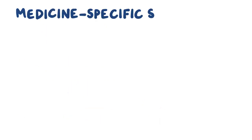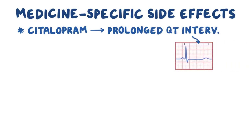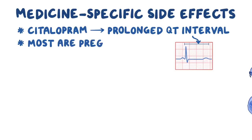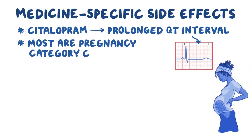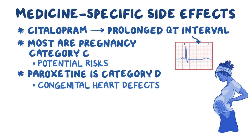For medicine-specific side effects, citalopram causes prolongation of the QT interval, which could cause ventricular arrhythmias. Most of the SSRIs are considered to be pregnancy category C, which means there could be potential risks. However, paroxetine is category D, and it's been shown to cause congenital heart defects.